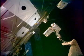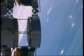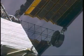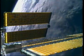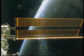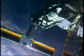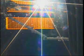We also delivered a new MBSU, main bus switching unit. And just as the EVA was wrapping up, we started to deploy the solar arrays. Now, we had a very high sun angle, and that gave us a little bit of difficulties, but we got the first solar array deployed without any difficulties. But P6 has one little bit of a cranky solar array that's given us trouble before, and you can see how bad the lighting was.